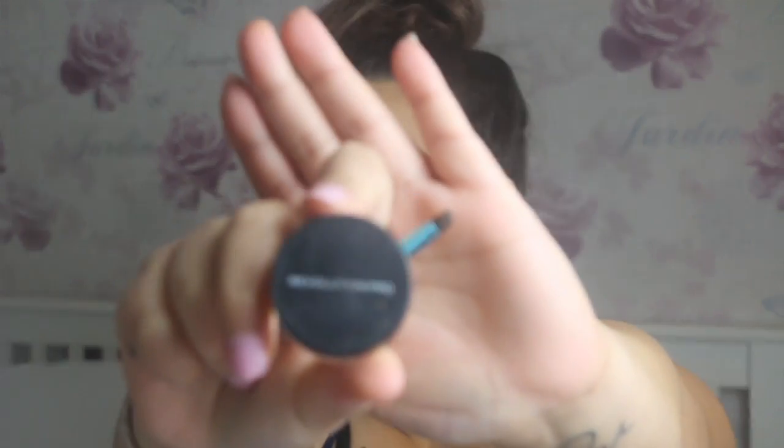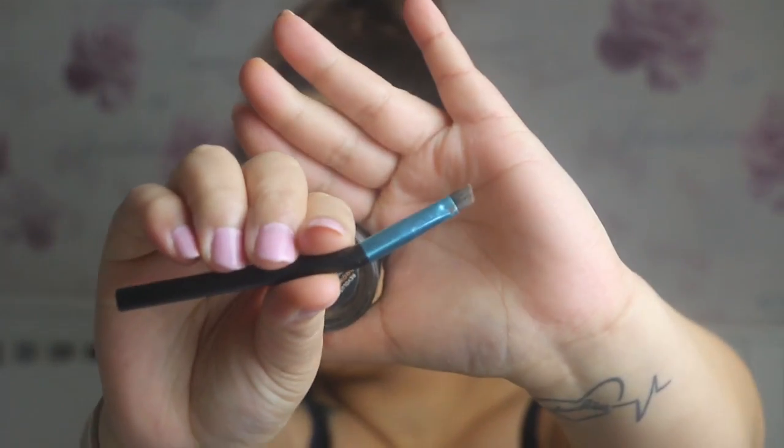So next I'm going to go on and do my eyebrows, which I think is possibly the worst part about doing my makeup, because they're so time consuming and it's a lot of effort. But yeah, I used the Revolution Pro Brow Pomade in dark brown. And just this little brush, again, Primark.